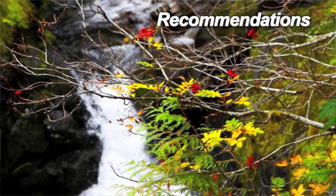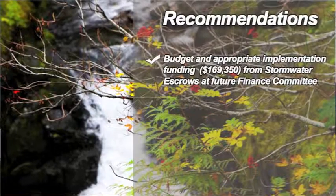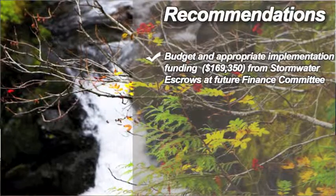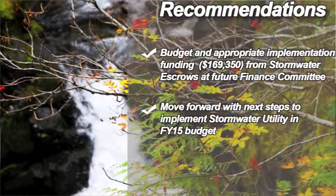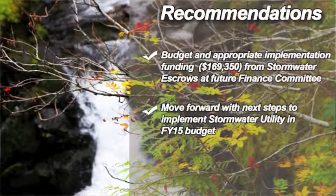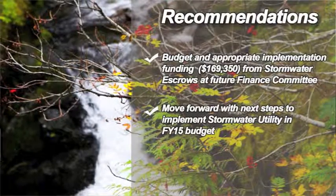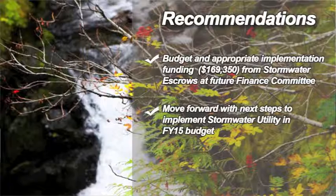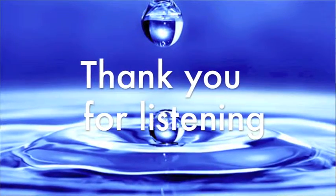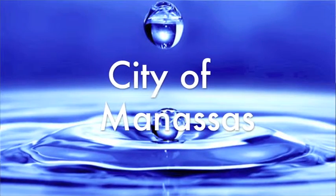Recommendations that were approved by the council in the October timeframe were to go forward with the final phase of the stormwater utility, which is funded at just below $170,000. It's being funded through stormwater escrows, and at this point the City Council has approved those dollars. The city will be moving forward with our consultant Michael Baker to help the city staff determine the answers to several of the outstanding questions and to help lead some of the public outreach process. As stated before, this implementation is scheduled for January of 2015 as an implementation timeline.